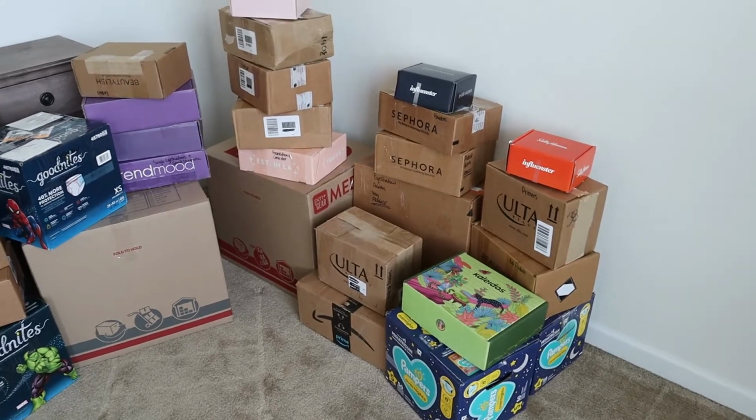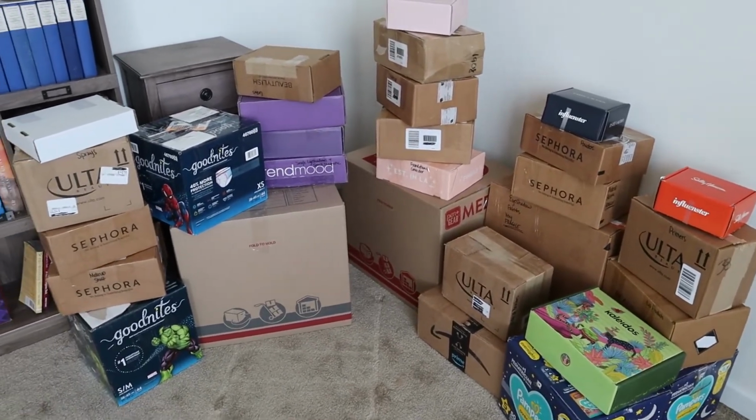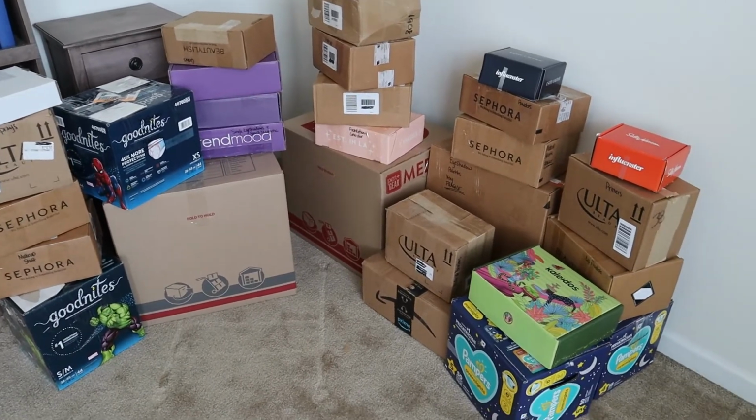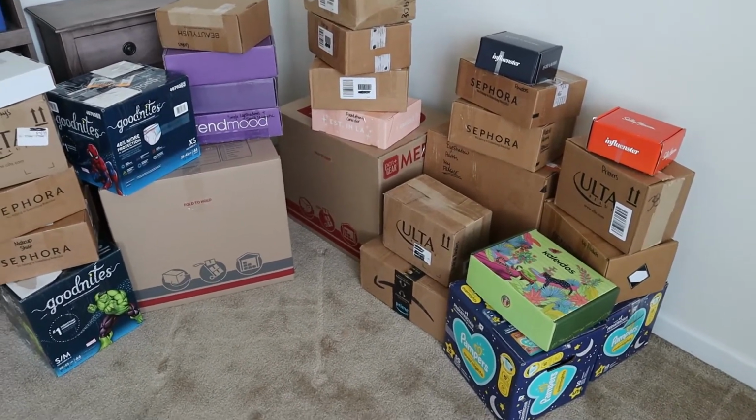So here it is. All of my makeup collection has been boxed up and ready to go to storage. Wow, 28 boxes later and my entire makeup collection has been packed up. And it is wild to look at it like this. Like, 28 boxes is a lot. Now, some of them are super small, but I'm splitting hairs. 28 boxes of makeup, you know, it's not small.